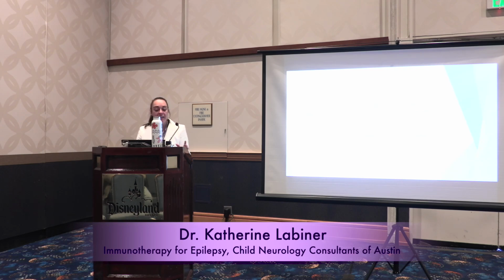Interleukin-1 has been very clearly, in some case reports, shown to be related to epilepsy. We know that it has a large role to play when we've looked at animal models. It's a little bit harder, I think, for us to translate that, but that's because most people don't really want us doing brain biopsies while they're seizing.